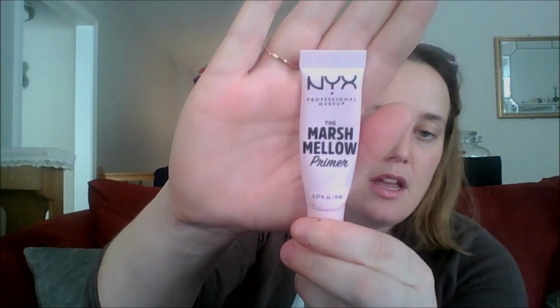The NYX Professional Marshmallow Primer is one that I have. This one is a pore filling primer. It's a smoothing primer. I thought that it was nice. It's a little expensive for a NYX primer. I think it's in like the $16 mark. And so I like it, but I'm actually not going to purchase it because my last one that I used up, I love more.